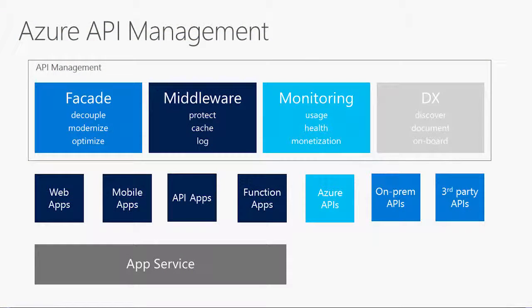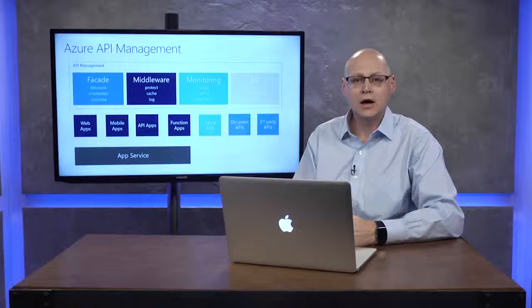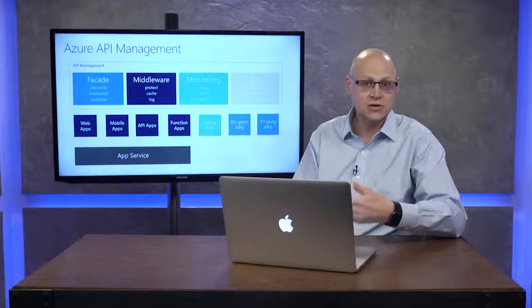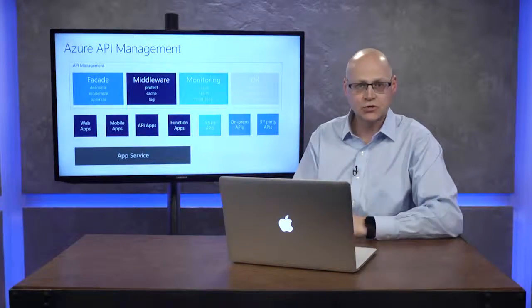So you can use API management with web apps, mobile apps, API apps, and function apps that were announced at today's keynote running on App Service. But you can also bring your on-prem APIs, third-party APIs your organization depends on, as well as expose Azure APIs in a simplified way, such as blobs, storage, queues, event hubs, and such.